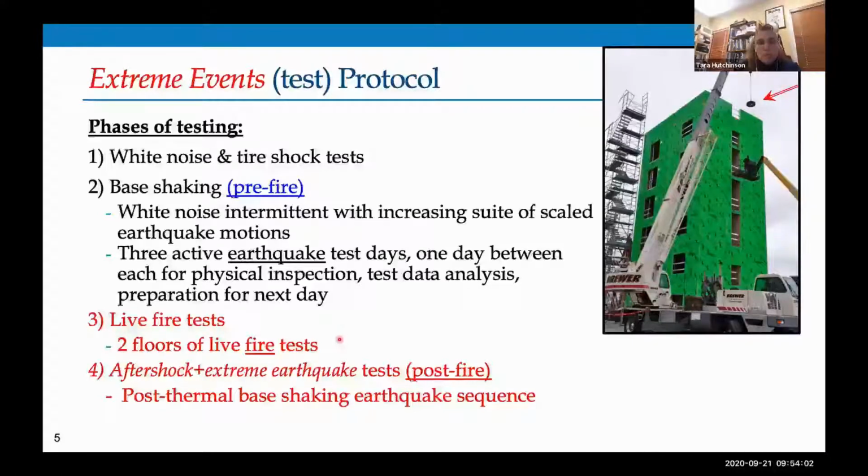We conducted 2 floors of live fire tests. It was the second time we had experience undertaking live fire tests on a real physical structure on our outdoor facility. I think it went pretty smoothly. We obtained some interesting results. I won't share any of those in our short time here, but it's something to think about. The post-earthquake fire behavior of a system is certainly uncharted territory in our community.